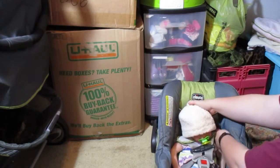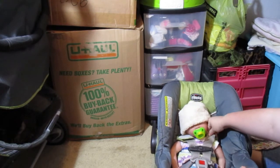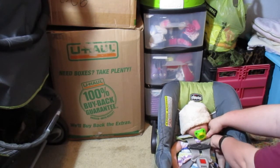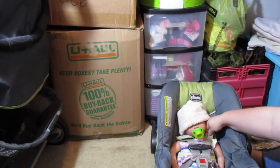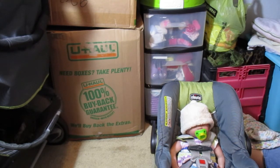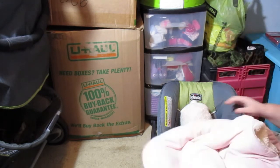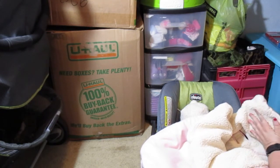You shouldn't be able to get any pinch up any webbing. It's called the pinch test. You shouldn't be able to pull up any of the harness right here. And I've got a good 2 inches. Now, in an accident, this material will compress. I mean, it'll get flat.